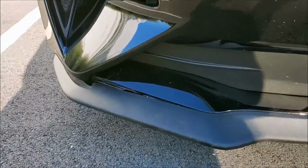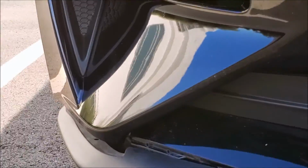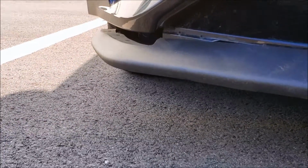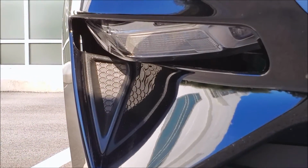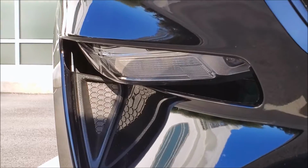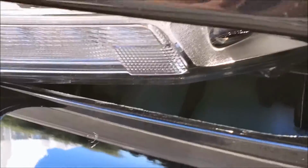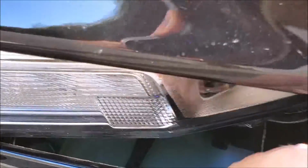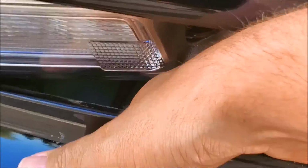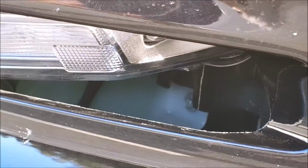start on the bottom. You can see the splitter is pushed off. Everything came unclipped. Work your way up. Your lights all pushed in. Everything seems to work still. I don't know how it's clipped in there, but you can almost fit your entire hand in this one. It should be flush up against there.